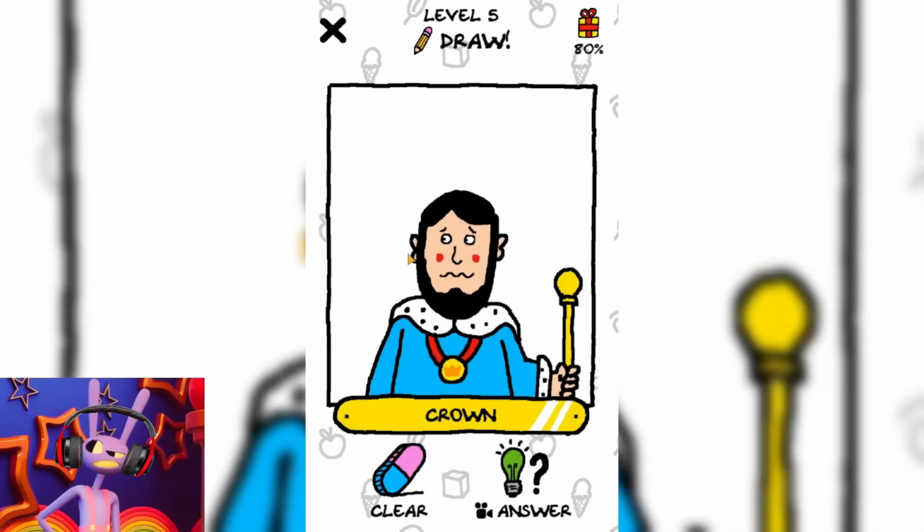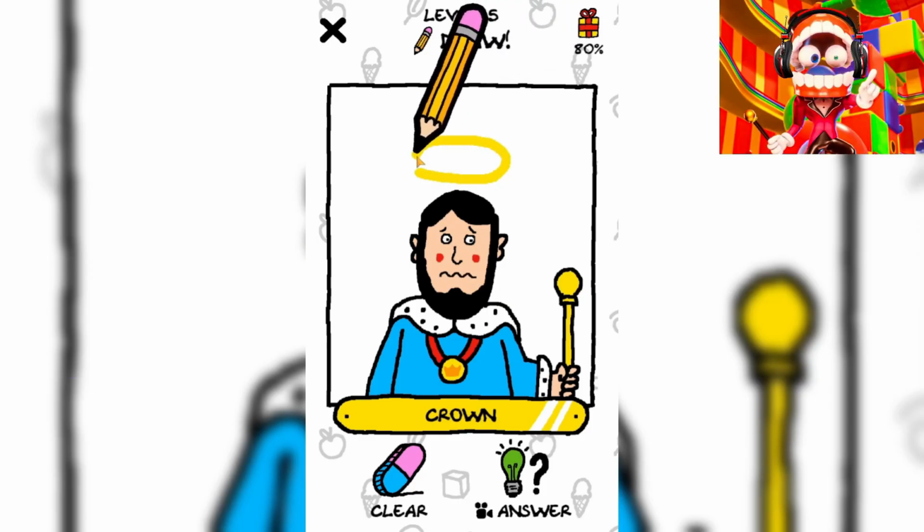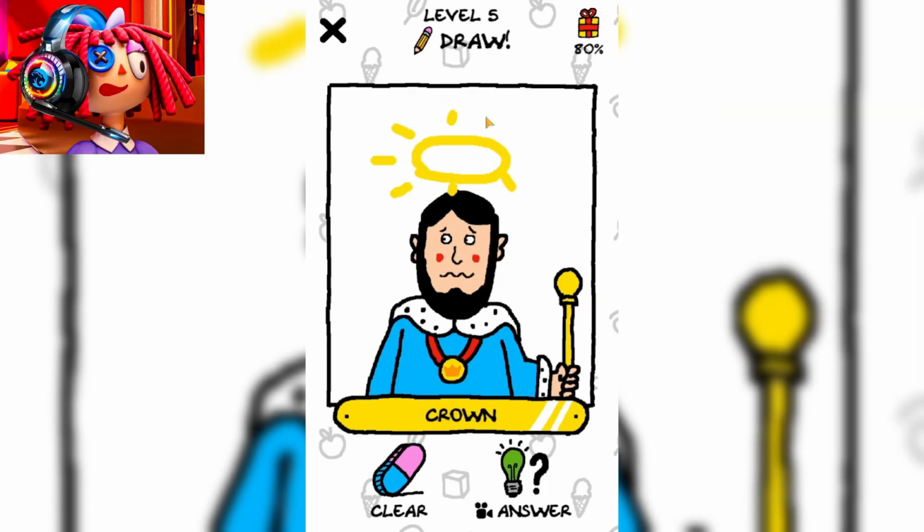This guy feels extremely insecure. It says that you need to finish drawing his crown. Well, maybe we can finish drawing a halo for him. I don't think this is the best idea, but it's worth a try. Let's add another glow effect around it. Well, I don't think he looks happy. I think we need to erase everything we drew and try to draw something else.